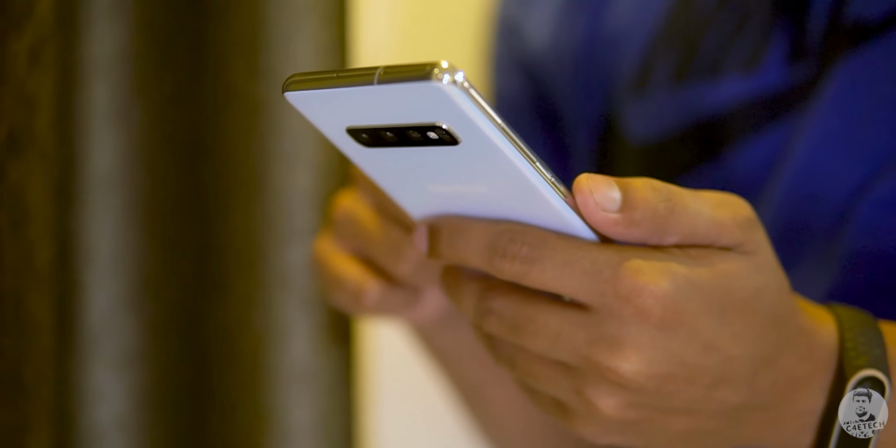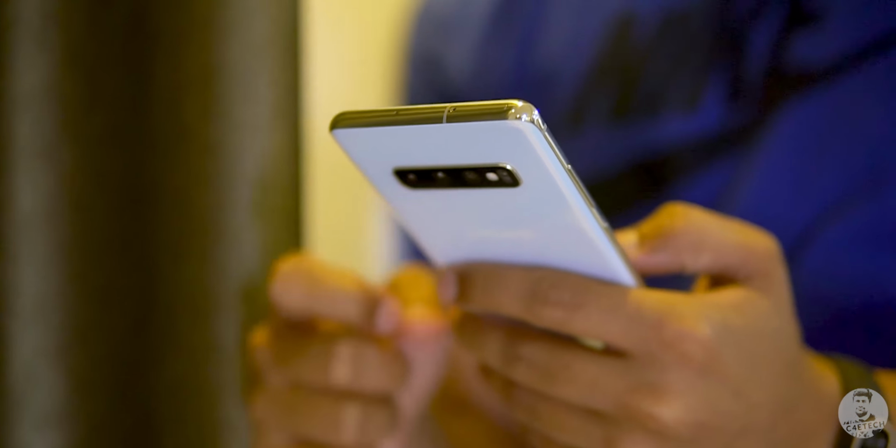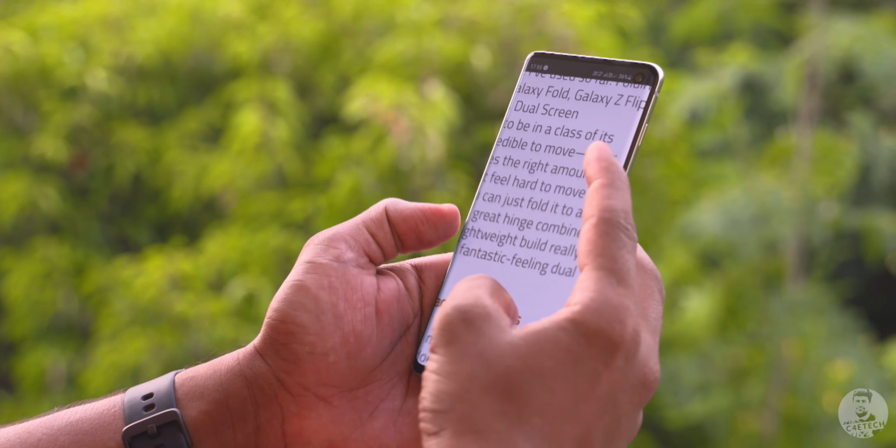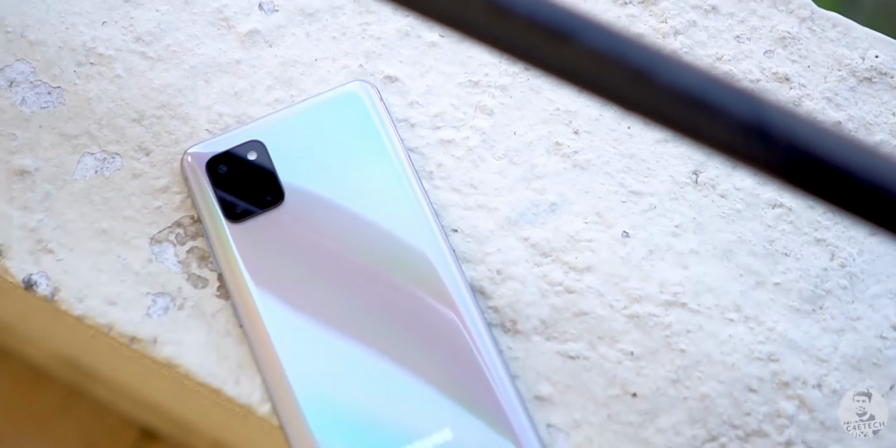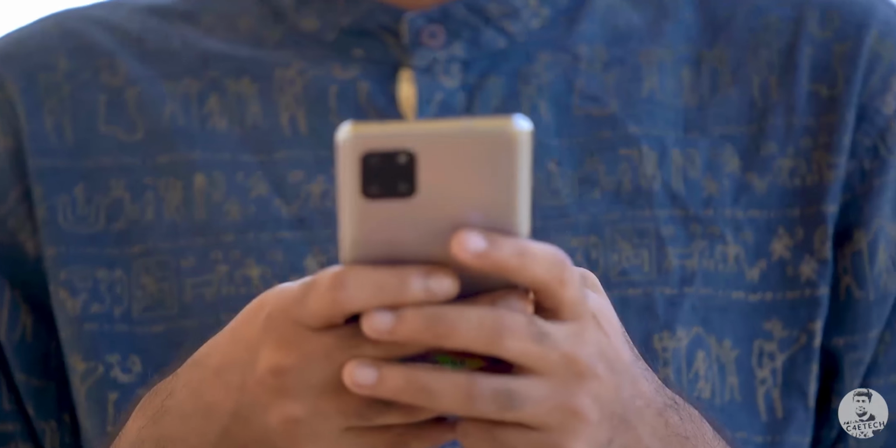But my simple answer here, my simple guidance for you, is this. If you want the best experience possible, I'd say go with the S10 Plus. If you want the sleekest form factor, if you like smaller phones, then the S10 it is. The Note 10 Lite has the weakest chip amongst the 4, but it has that S Pen. So if the Note experience is of utmost importance to you, then go with the Note 10 Lite.